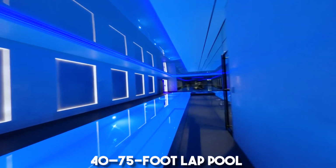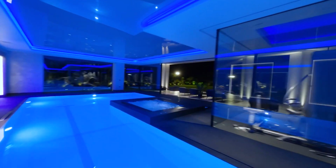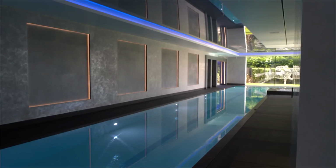Outdoors, a 40 to 75-foot lap pool with a Baja ledge, underwater RGBW LEDs, and integrated speakers forms a resort-style tableau, seamlessly extending indoor luxury to the landscape.